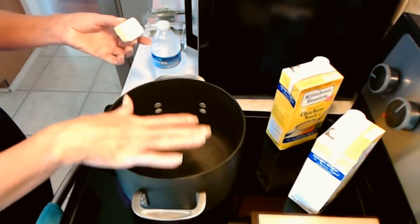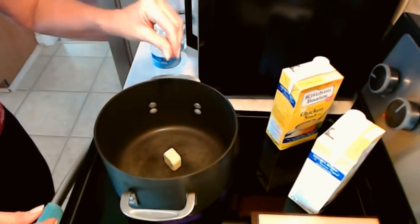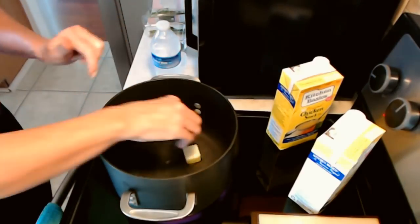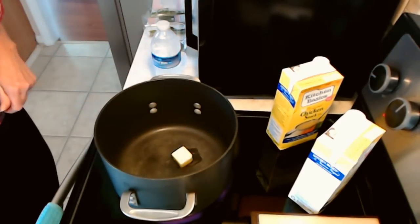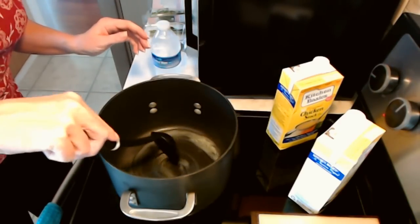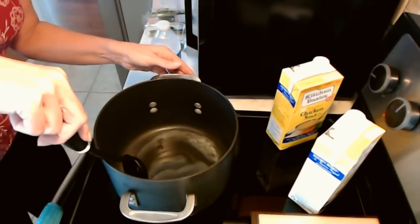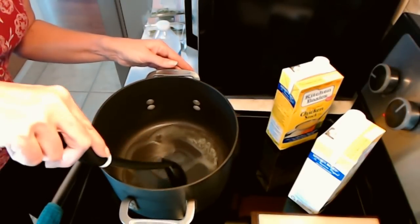So we're going to start to heat up our little pot here, and I'm going to just drop my butter in there and let that start to melt. I'm going to use this little spoon, just moving the butter around in the pot. I want to get that all nice and melted before I do anything else.